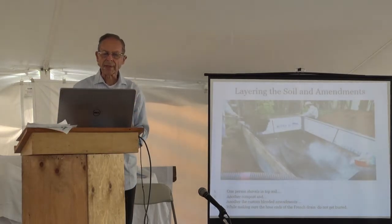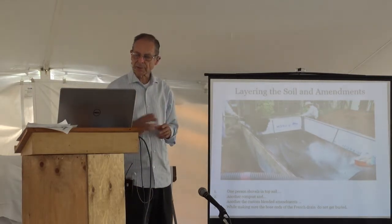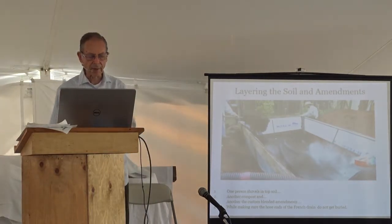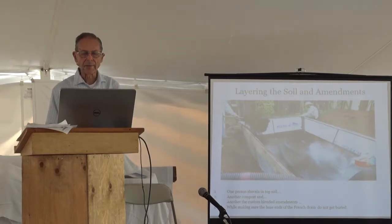Okay, now we're layering in the soil amendments, just like we threw in the soil amendments to that garden this morning. This is all tested and we put the right amendments into it. One person is shoveling in topsoil, another the compost, and another the custom blended fertilizers, while making sure that the hose ends and the French drain do not get buried.